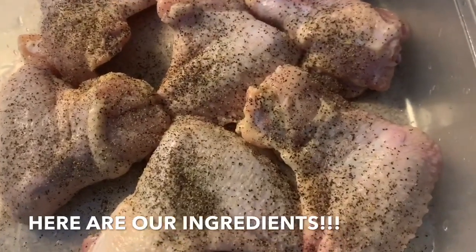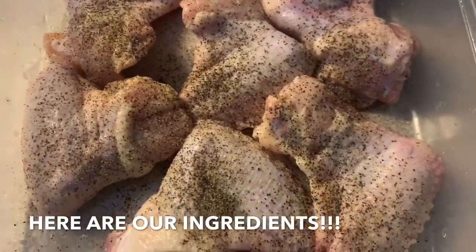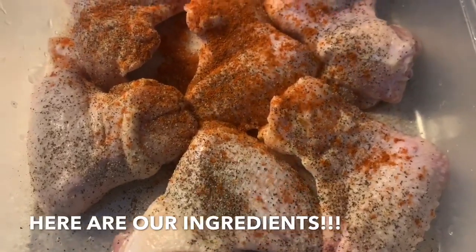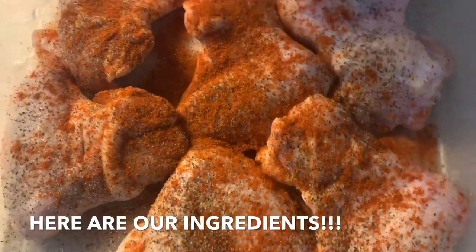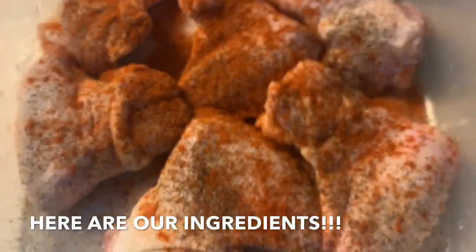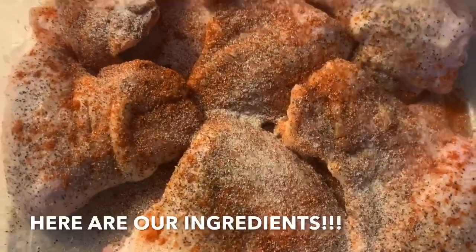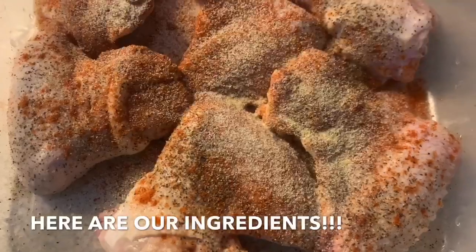So we're going to go over with some black pepper. And normally I put a lot of spices on my stuff, but I'm going to keep it simple today. A little black pepper, a little paprika. The paprika is just going to help give it a beautiful color. We're going to go in with a little bit of onion powder, and then a little bit of garlic powder. So you see, we're doing it lightly today.